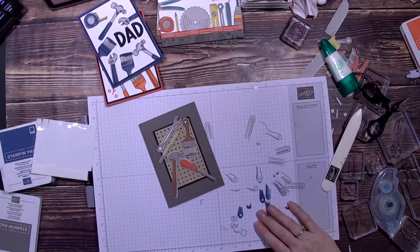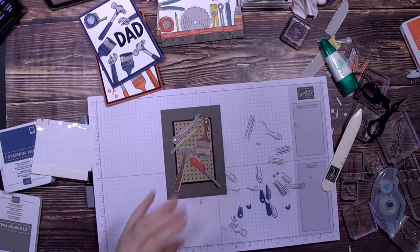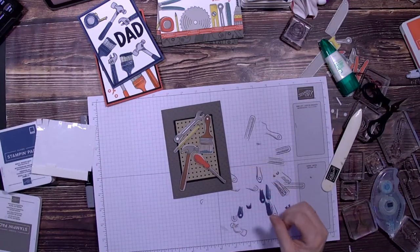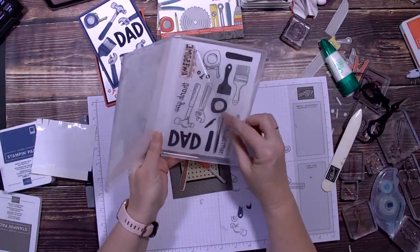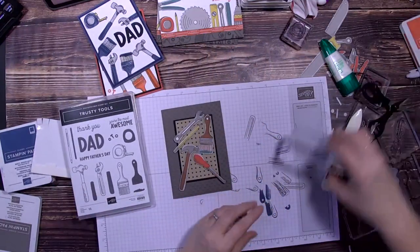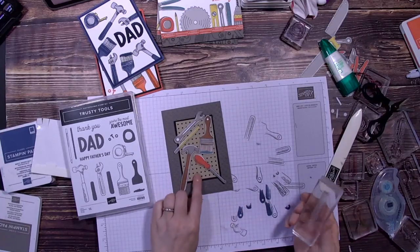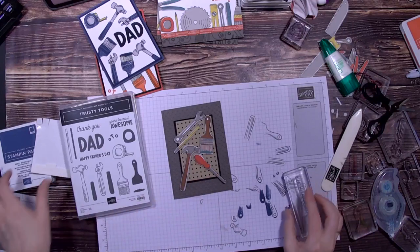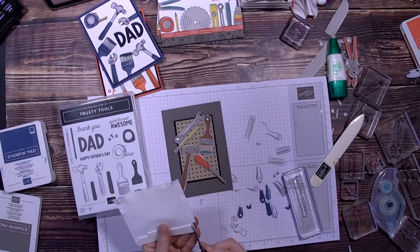Now, what else do I do? Let me see what else I can find. And then if I just use the designer series paper, we'll do that one as well. So let's just use the designer series paper. Let's make that. Where do I want to go? I'll go this way, I think.